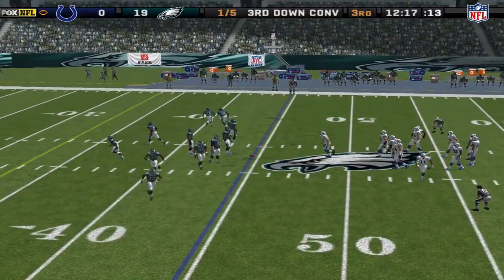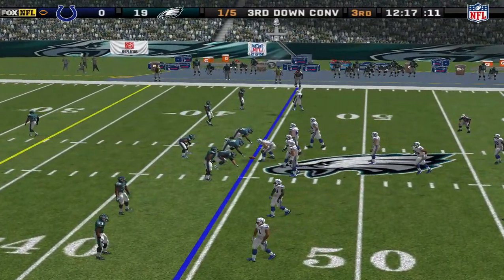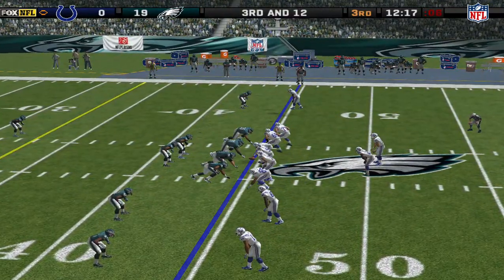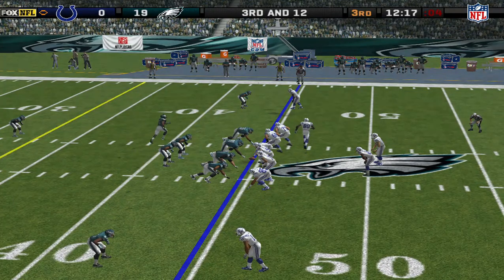He looks a little jumpy back there. One thing you never want to do is look at the rush. You want to keep your eyes downfield. If you start looking at the rush, then you can never be effective.